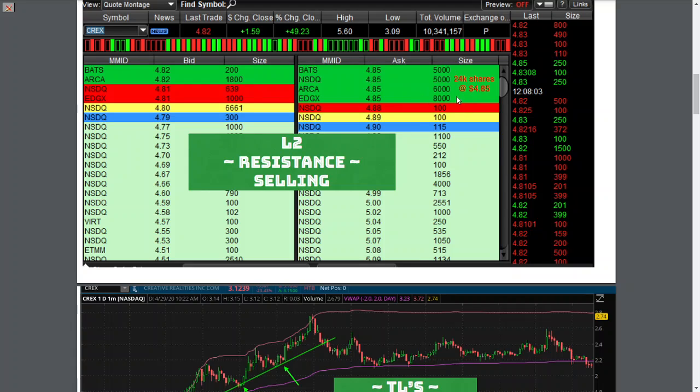You've got 24,000 shares literally right here at 485. Then you've got a few hundred more stacking their way up around the 490 area. But at 485 alone, look how many people are wanting to dump shares there, and how many people are trying to buy around that area? No one. So what's that usually lead to? Usually more of a fall, a sell-off.